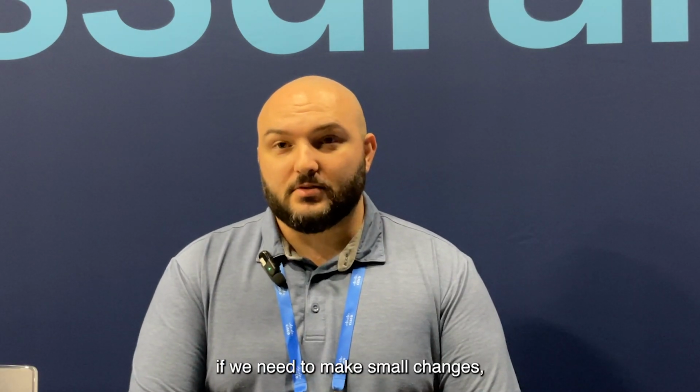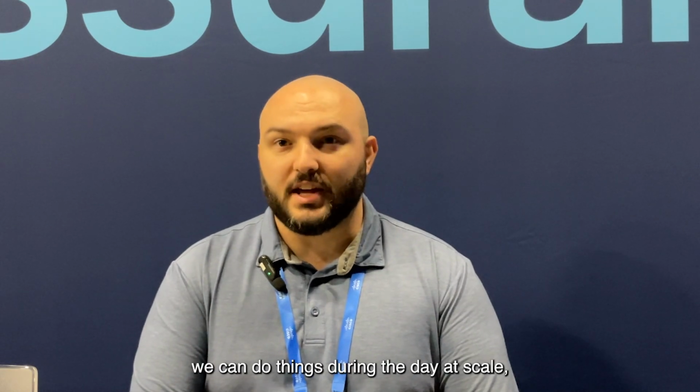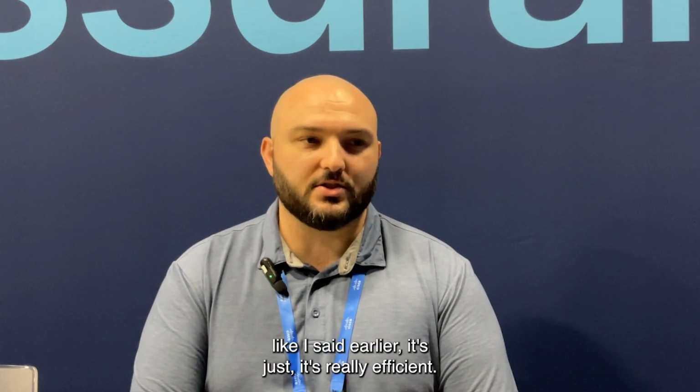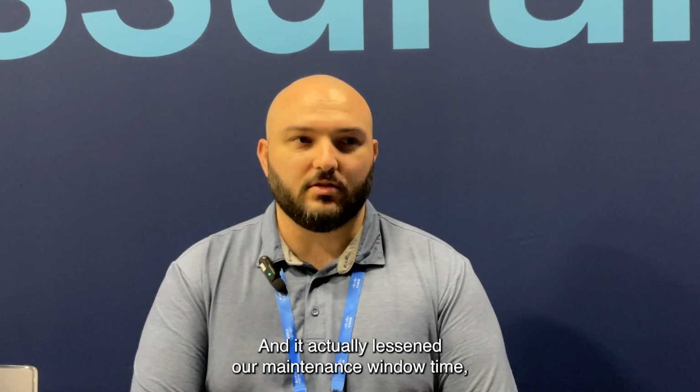I think it just helps us maintain the network. If we need to make small changes or even large changes at scale, it's easily done. And whether that has an impact on the end users, we can do things during the day at scale and have no problems with it. And if we need maintenance windows, like I said earlier, it's really efficient, and it actually lessened our maintenance window time because of how efficient and effective it is.